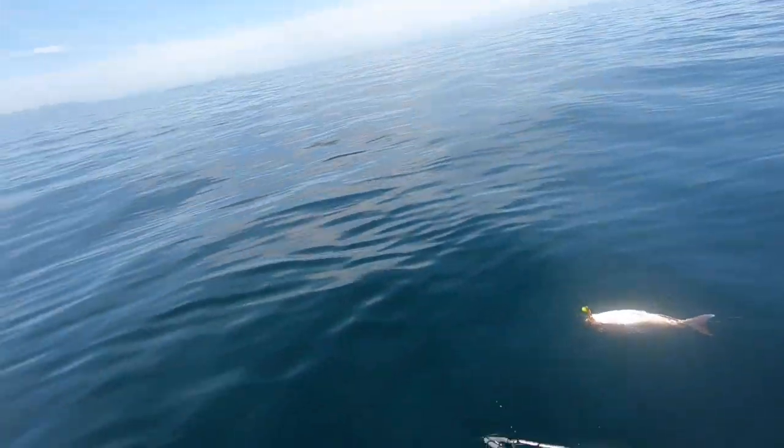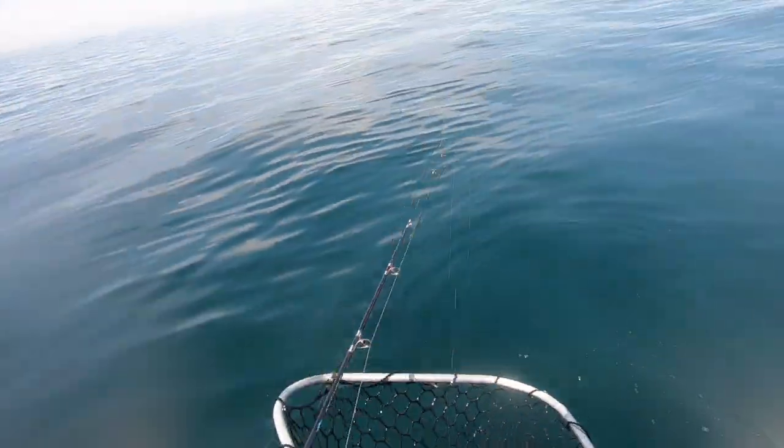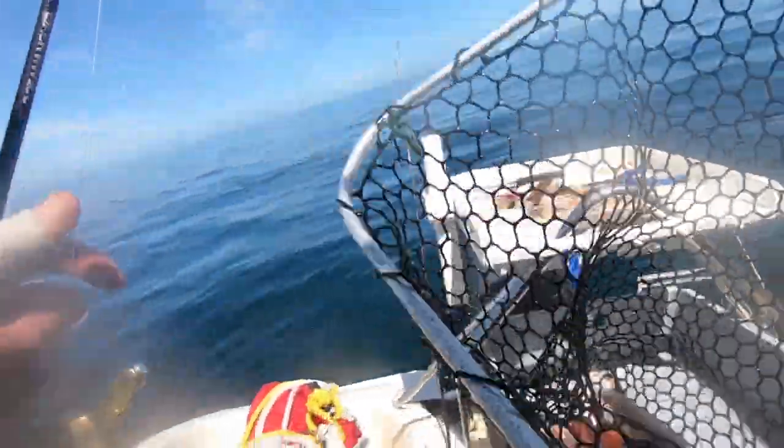Good size fish. Yeah, he's a good one, on the jelly baby again. Oopsie. Pink jelly baby. Eh? He's got a little fella in there. Yeah, that's the jelly baby there.